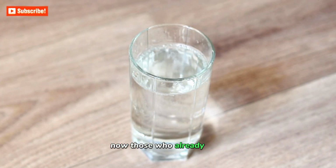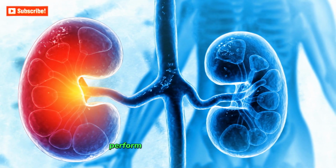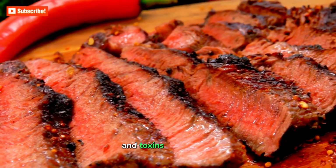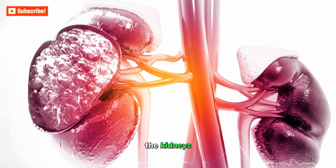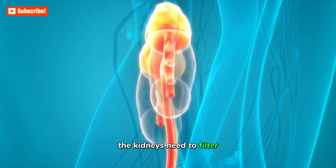Now, those who already have kidney failure may need to restrict fluid intake because the kidney is so damaged that it cannot perform its function normally. Eating a lot of meat. Animal protein generates large amounts of acid and toxins in the blood that can cause acidosis and be harmful to the kidneys. Toxins such as nitrogen and ammonia are released by the kidneys through animal protein, and excessive amounts make the kidneys need to filter excessively.